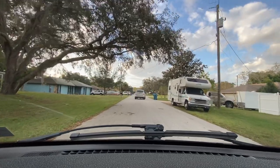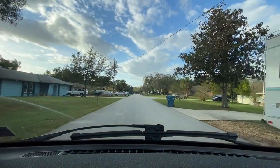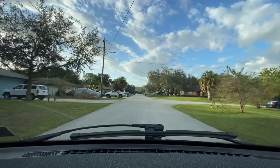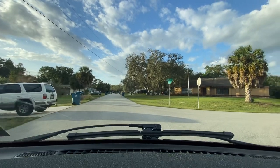It looks like a small RV. It's an E350. I would estimate that being like a 20 footer, probably a little less, like an 18 footer. That's actually really good. You can maneuver and get into a lot of places without having to worry about parking. I'll tell you from experience.